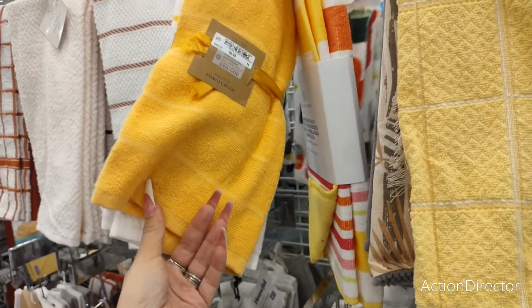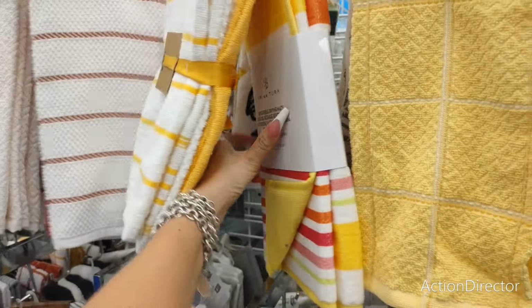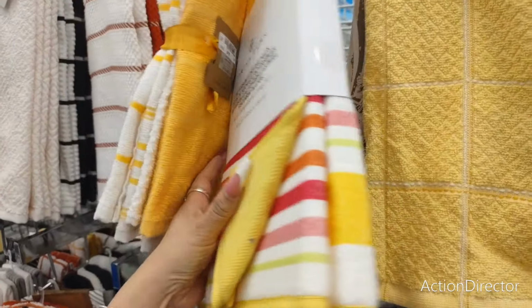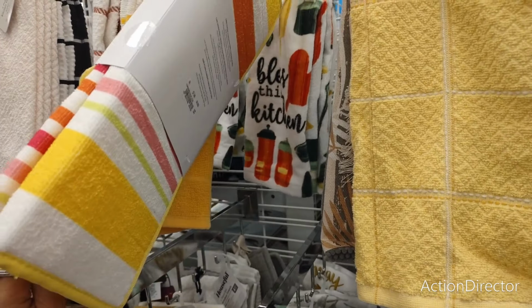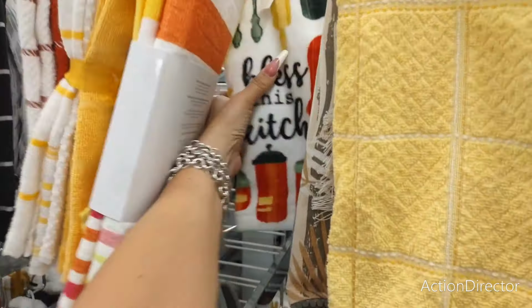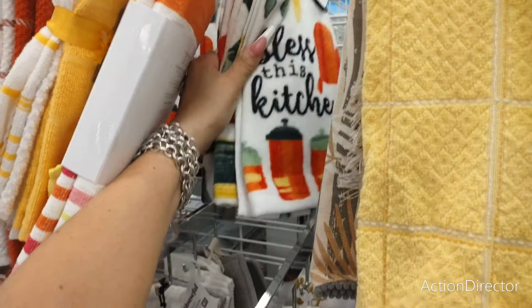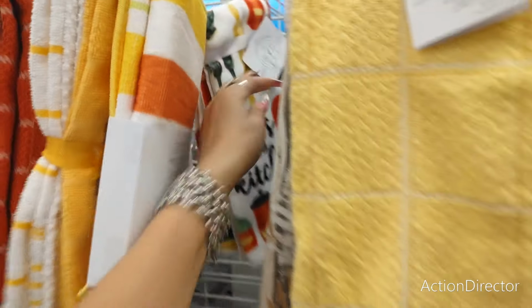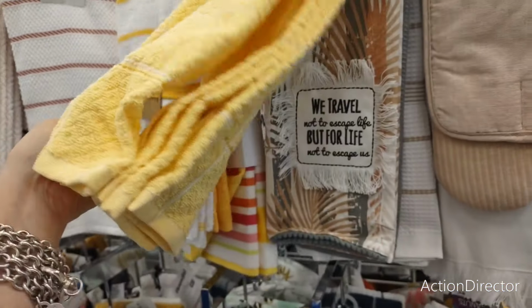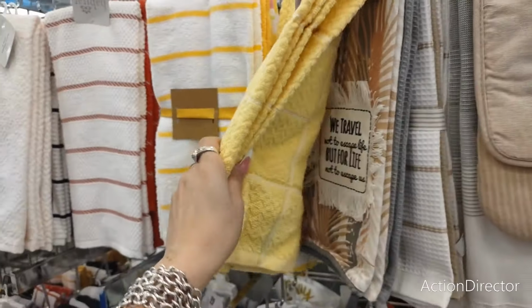I'm going to take a look at towels, I don't know why I love these. This is nice and functional. These are $5.99. Ooh, we have Trina Turk. Reversible drying mats, set of two, $7.99. Bless this kitchen, that's cute. Kind of gives me fall vibes right there. Let's see how much these are. $4.99.